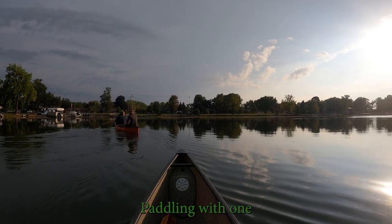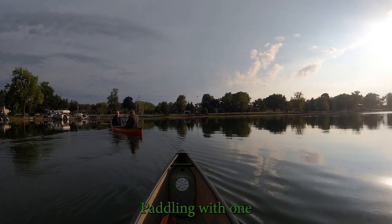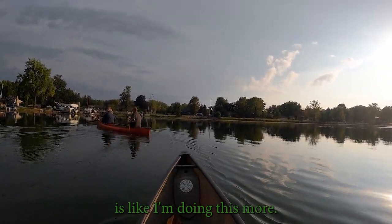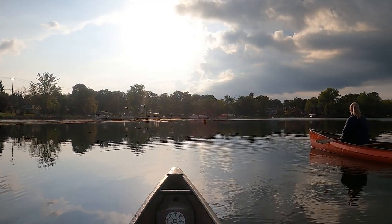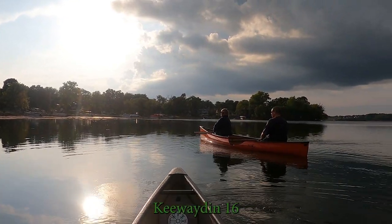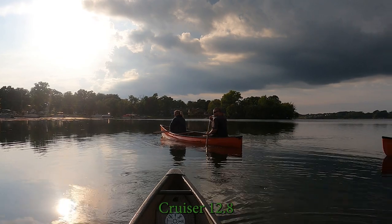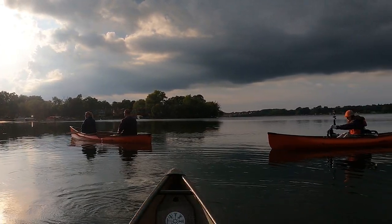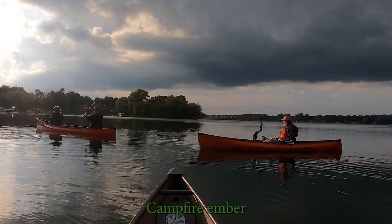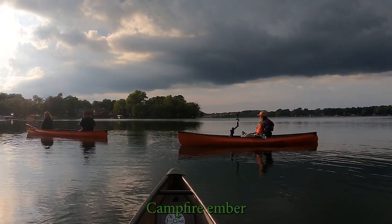Paddling with one, you know, I'm doing this more. Keewaydin 16. Cruiser 12.8. Campfire Ember.